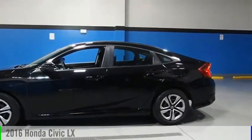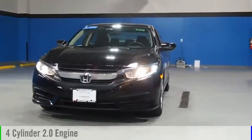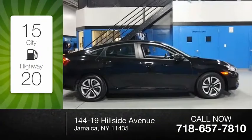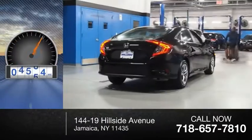Take a ride in the 2016 Civic. This vehicle is powered by a front-wheel drive, 4-cylinder, 2.0-liter engine, and comes with a continuously variable transmission. Great fuel efficiency saves you money by requiring fewer trips to the gas station. This vehicle has less than 10,000 miles.